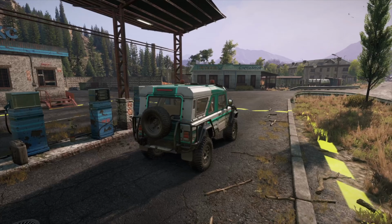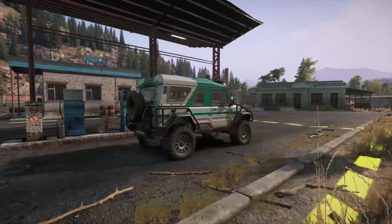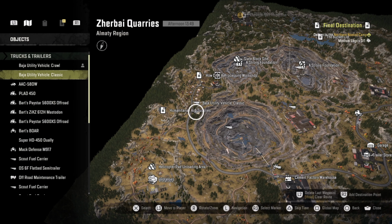Today we are playing SnowRunner on PlayStation 5, and I'm just going to offer some tips on how to not run out of gas in SnowRunner. Now, first and foremost, the most obvious thing is a gas station. You will find some maps with a gas station, and you simply fuel up and make a mental note about where they are on the map.